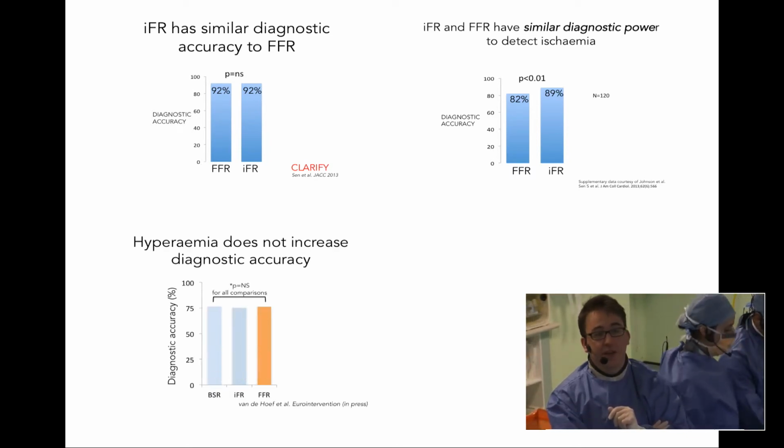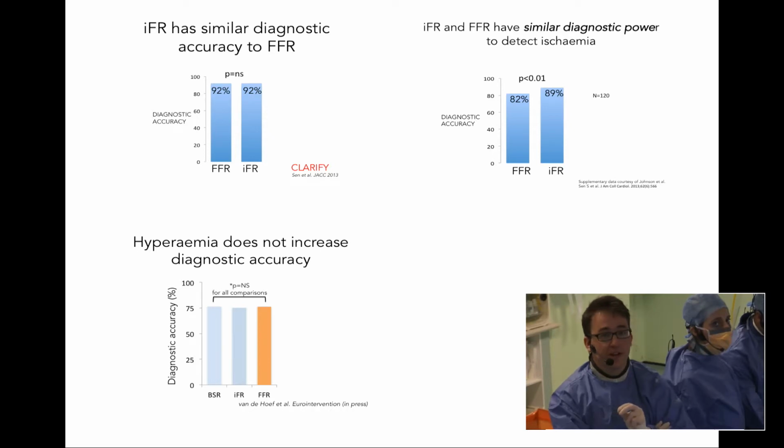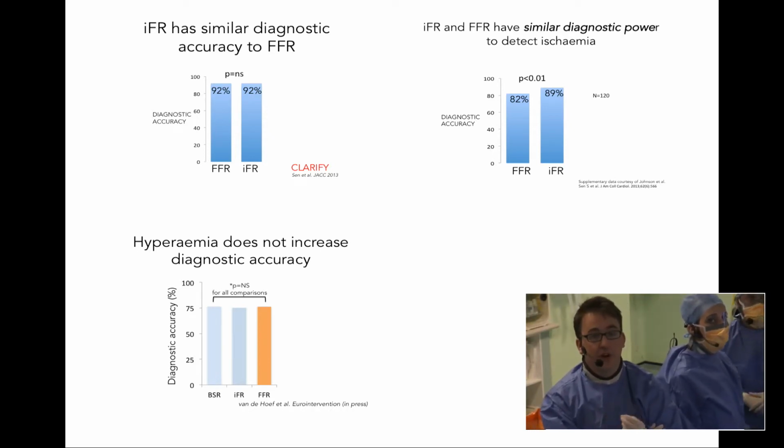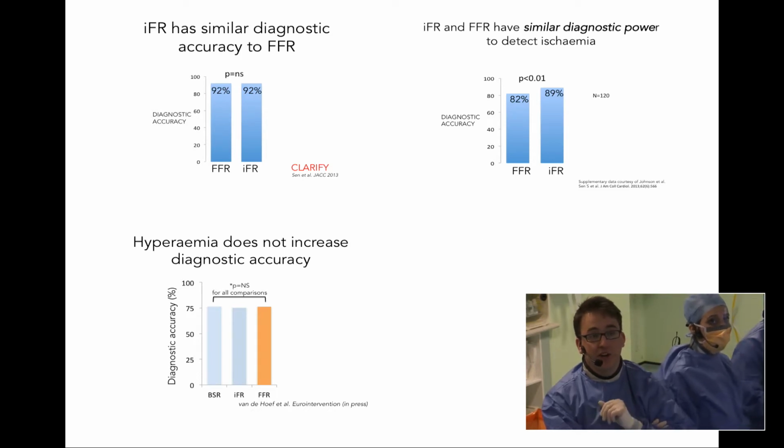The next study came from the Amsterdam Medical Center from Jan Peek's team, and this used nuclear scintigraphy as the gold standard. And here you can once again see if you measure either at rest with IFR or HSR, which is a pressure flow index, or you measure pressure and give adenosine and measure FFR, there's again no significant diagnostic advantage.